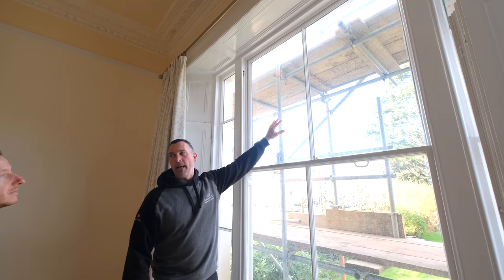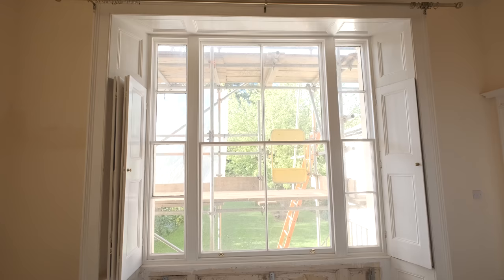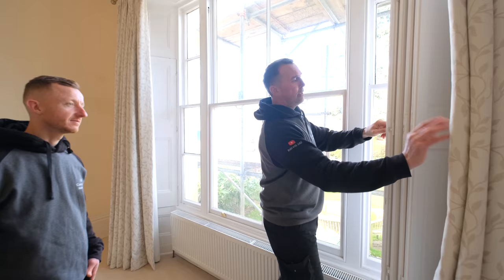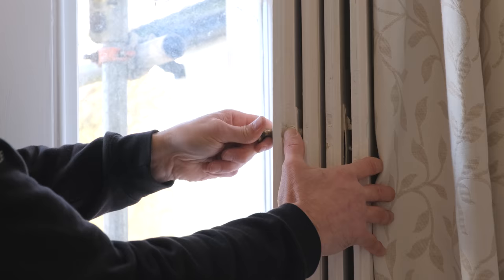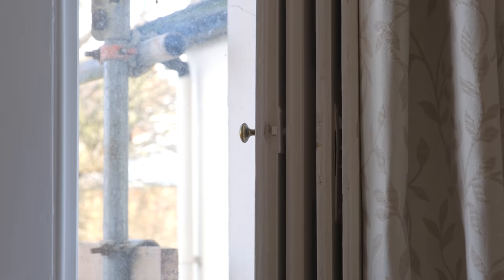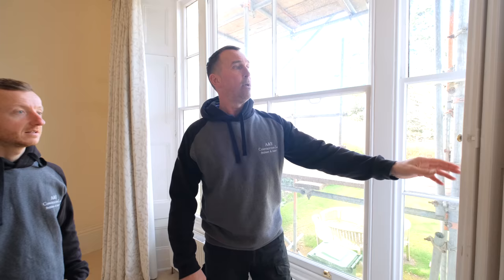In joinery terms, this is called a 2/2, because it's two pieces of glass over two pieces of glass. This is a sliding sash window. I mean, look at that little latch there. So we get these working correctly, we'll clean them all up and make a feature of those. But even if we can't get this working properly, you can actually still buy this. We can soon mess around and get it back to its former glory.